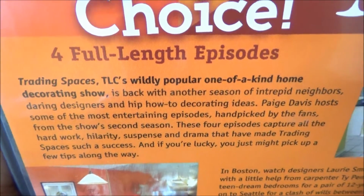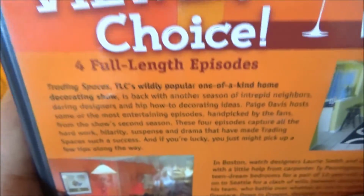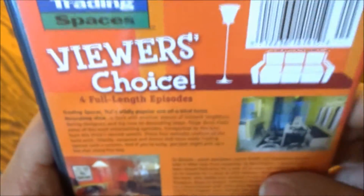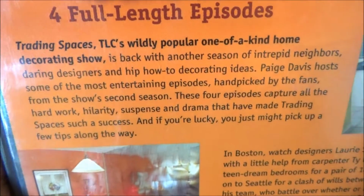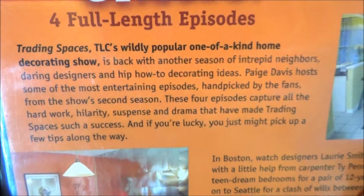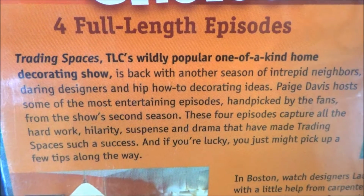So much so that it spawned actually 3 DVDs. I now own 2 of 3, and that would be this Viewer's Choice 4-episode pack, featuring 4 episodes handpicked by the fans in this 2-disc DVD set.